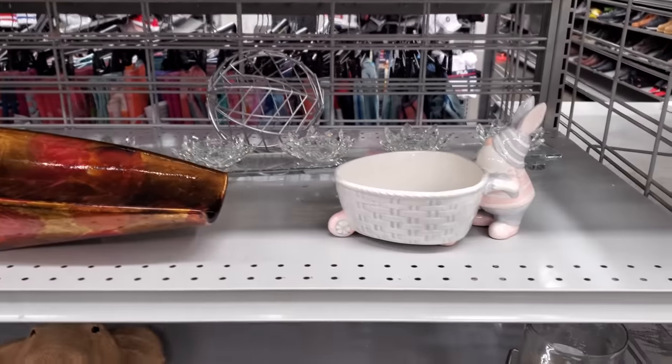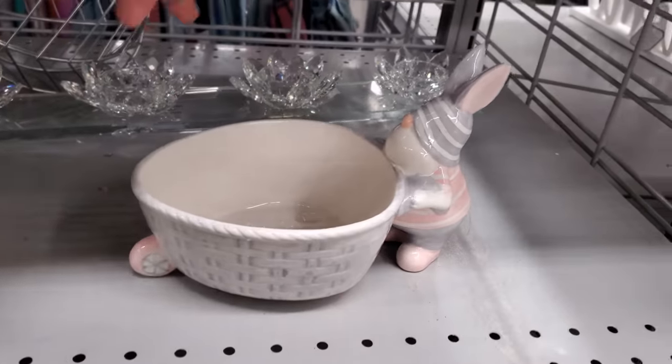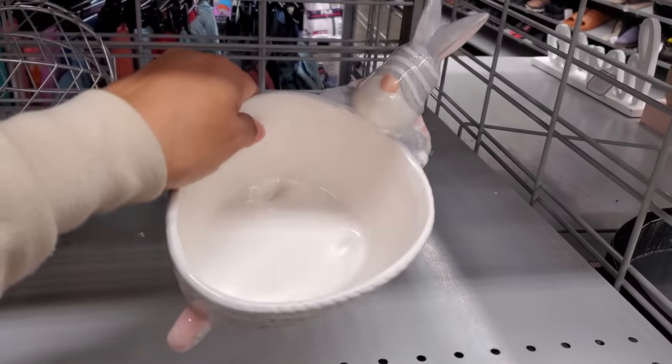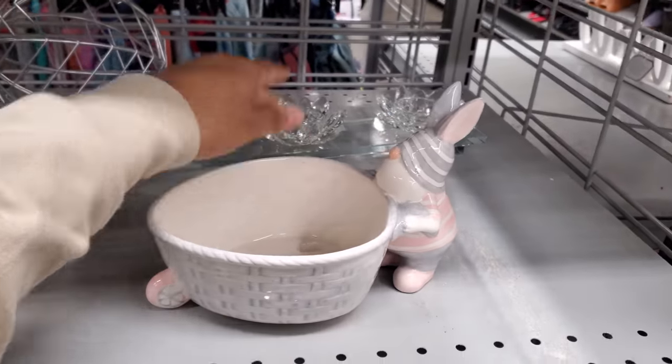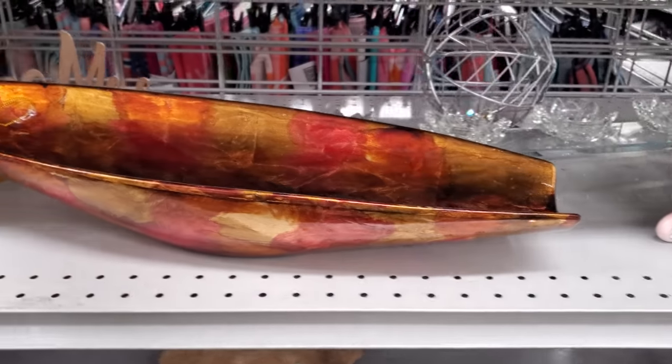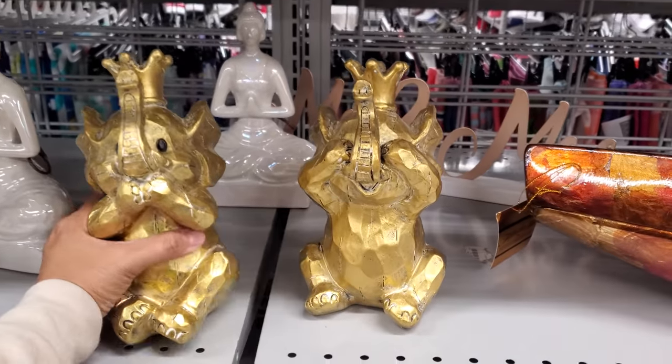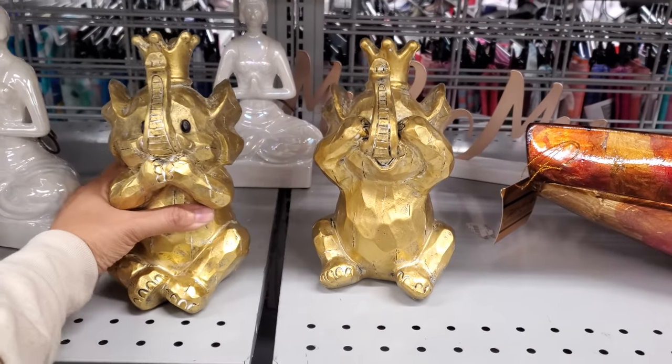Hey everyone, I made it inside Burlington, so I'm in the home decor. Only a few Easter items, not as much. We have a gnome guy. He's $10. I want to say maybe we've seen this one before. The elephants, of course, for $4.99.